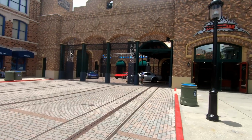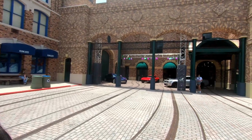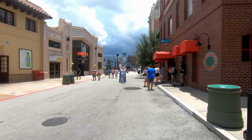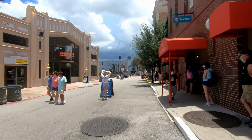Passing by Fast and Furious. I'm not a great fan of that, to be honest. Some nice cars. The ride, yeah, not so much. As you can see, again, not so many people here. Easy to walk around, really, really nice.